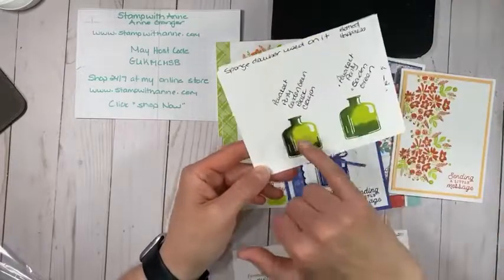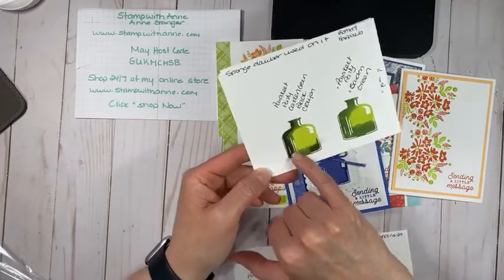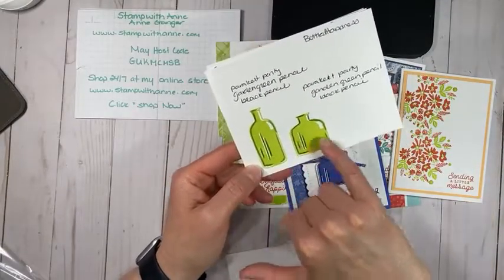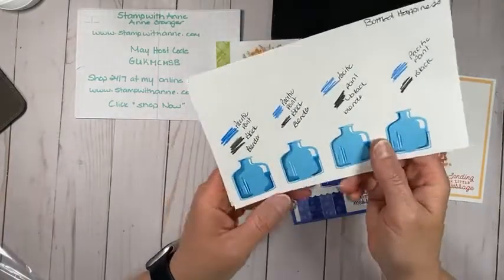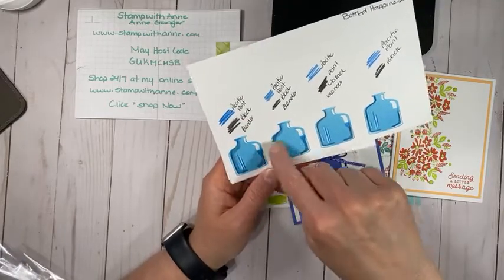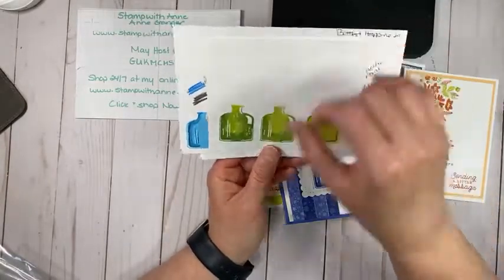Here I used sponge daubers, so I stamped in the green, the Parakeet Party green, and then used a Garden Green sponge to just do that. And then I did the same, stamped it in the green, and then I used a Garden Green pencil and black just to emphasize it. And then on this one, I think the blue is one of my favorites. I stamped in Tahiti Tide, and then I used Pacific Point in black. This one I did a blender pen. It was okay. And then I went in and did these ones just to show you. And yeah, you can see the difference.